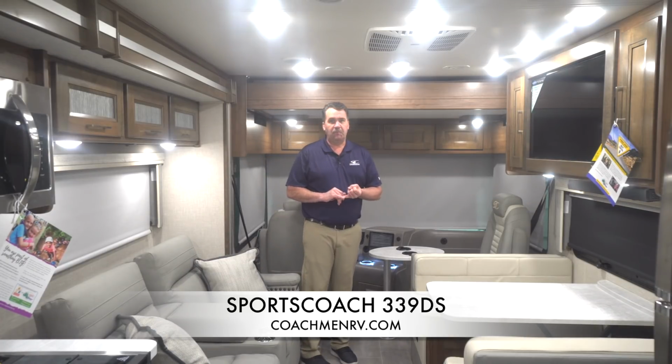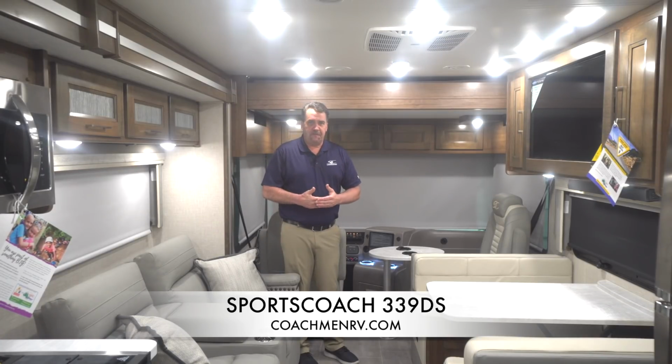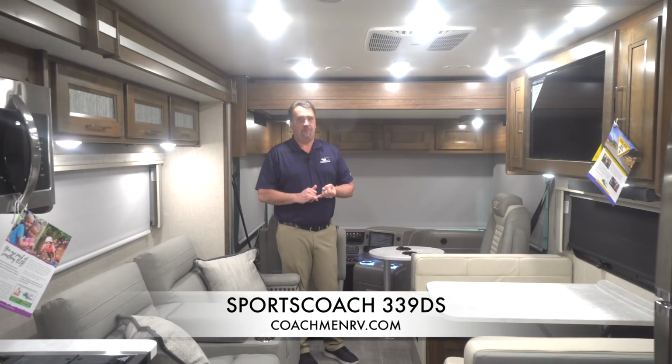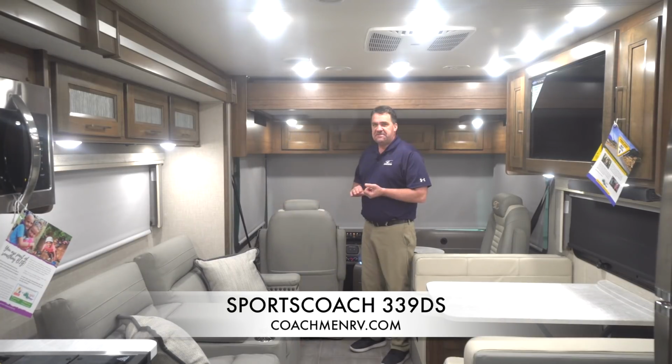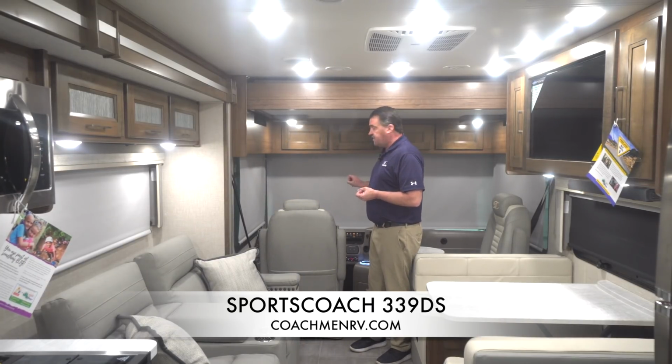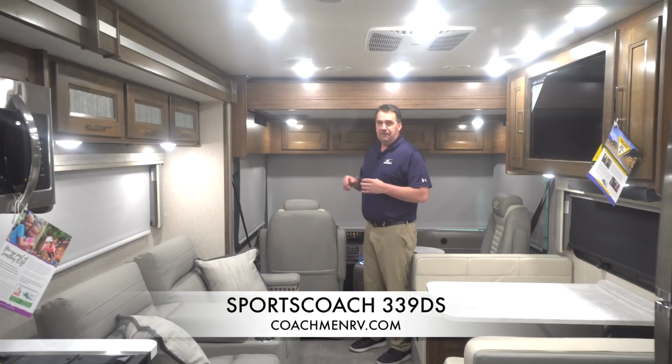We do have the 10.1 Xera radio, which you can basically get an HDMI cord, lightning splitter, plug your smartphone into it, and it'll mirror anything on your phone. So if you want to use a GPS app off your phone, XM radio, Pandora, etc., it'll all mirror onto this monitor up here. All of our switches on our dash are labeled. They are backlit, so you know what you're getting when you're driving at night. There's no guessing because, again, every switch is labeled.